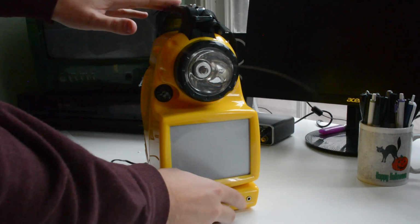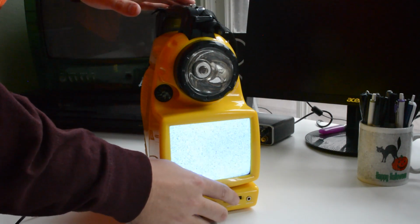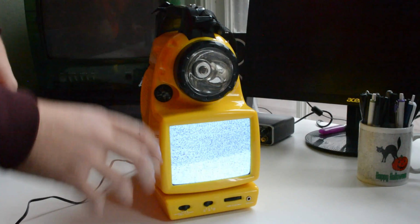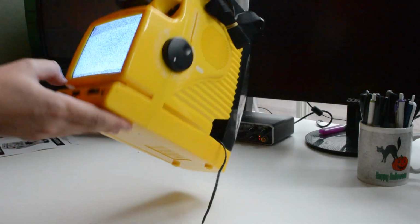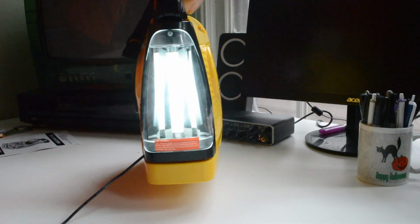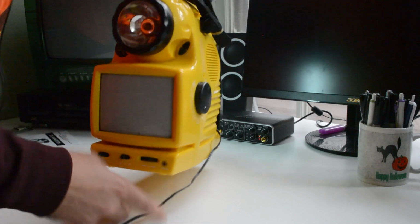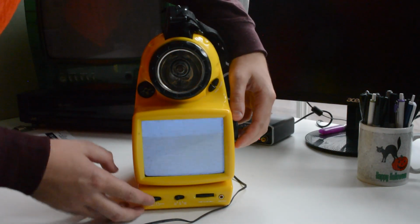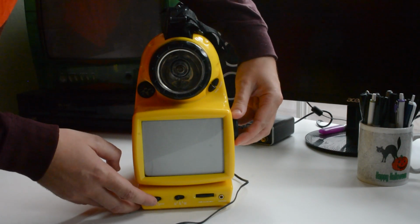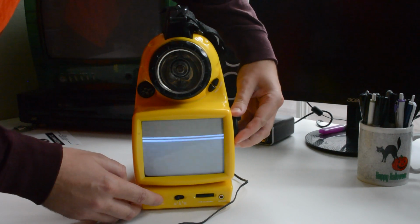Whoa. Okay, we got a TV. Oh, it's doing something. That's for sure. Okay, well, it's good to know that the TV works, because that's like the main thing that I wanted to do. Let's try this lamp on the back here. Yeah, that's also working. Not very bright, but it does work, so that's good. Yeah, this thing's pretty cool. Just switch between some different functions here.